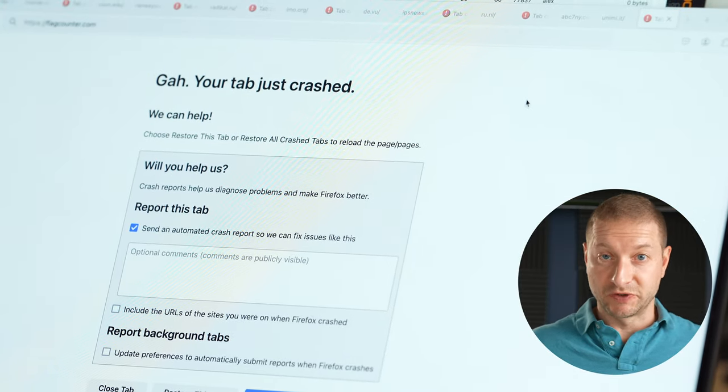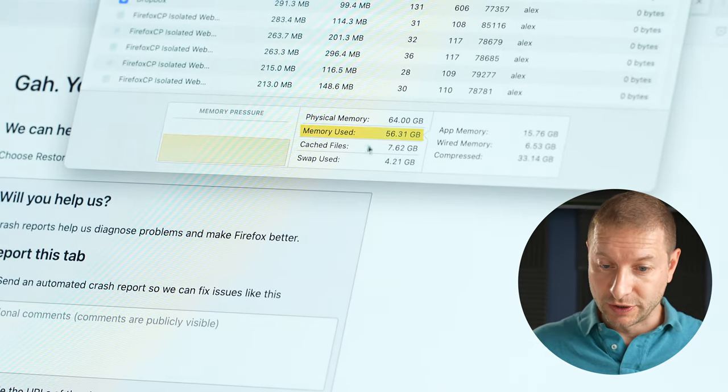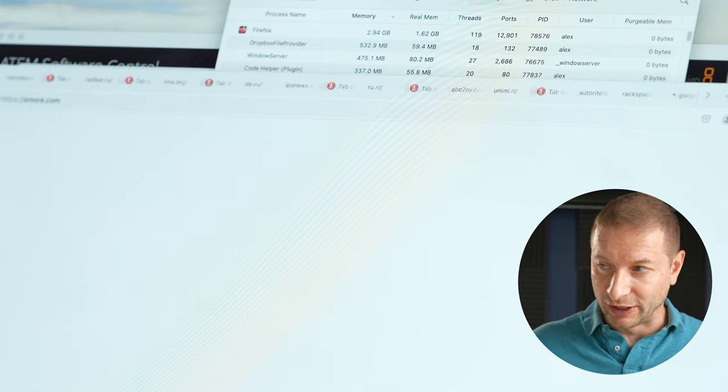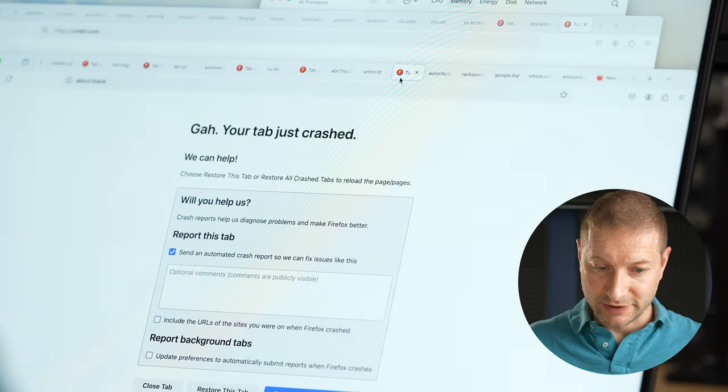And here we are. Firefox has some built-in smarts to handle this kind of situation. Look at this. Memory pressure is in the orange. Memory used 56, compressed 33 gigabytes. And each tab that is being opened now is giving this message right here. Your tab just crashed. And you can report this tab. And this is happening pretty much with all the tabs now. They're all crashing. So I really don't know what to believe.